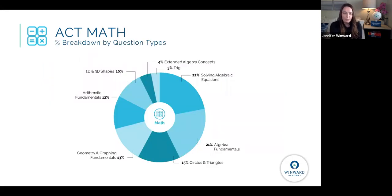Here is our pie chart breakdown for what is tested and how frequently on the ACT math. You'll notice it's very algebra, geometry heavy, right? We don't have advanced statistics, we don't have advanced calculus. Really, what students need to be able to be ready for the ACT math or the SAT math.